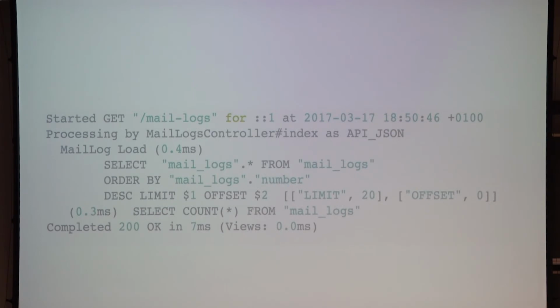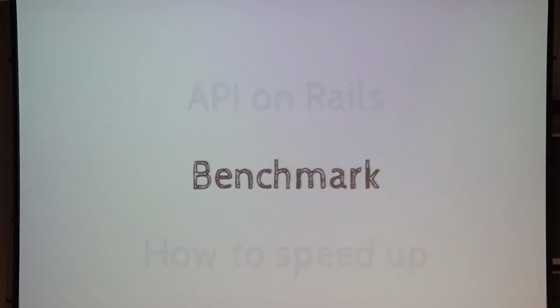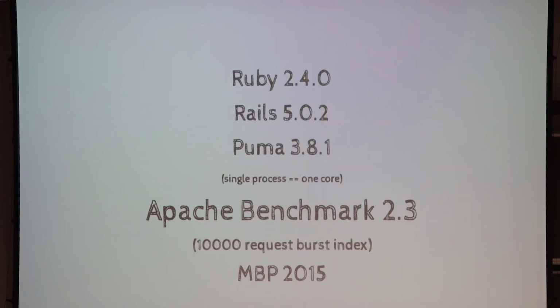We will be looking at a very simple endpoint that returns just a few records. And let's see the benchmark. I was doing it on a single process, so only one core was working, and I flooded the application with 10,000 requests.